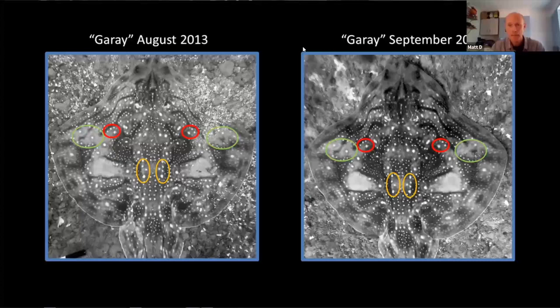So tapping into the public's image database in this way has really demonstrated the importance of local habitat and local fishery conservation measures for a species like this one, which is known to have a very low migratory potential.